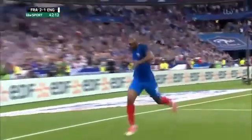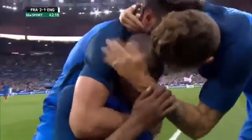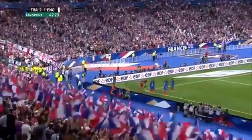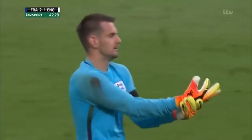And it's a big moment. France take the lead. With Djibril Sidibe's first international goal, the right back who prompted that break just kept on running. And England are behind, approaching half-time. And a big question now as to whether they can come back from this.